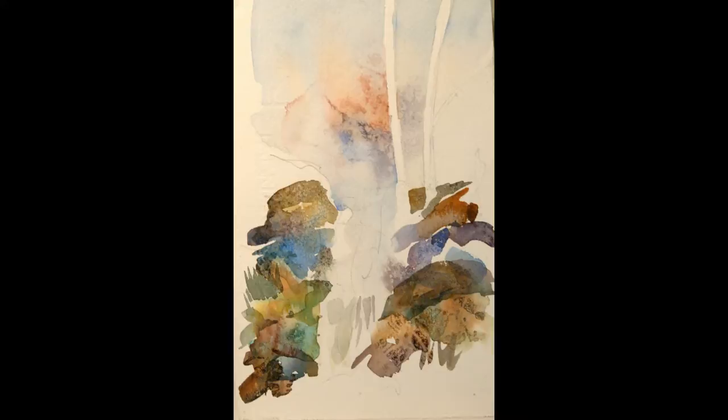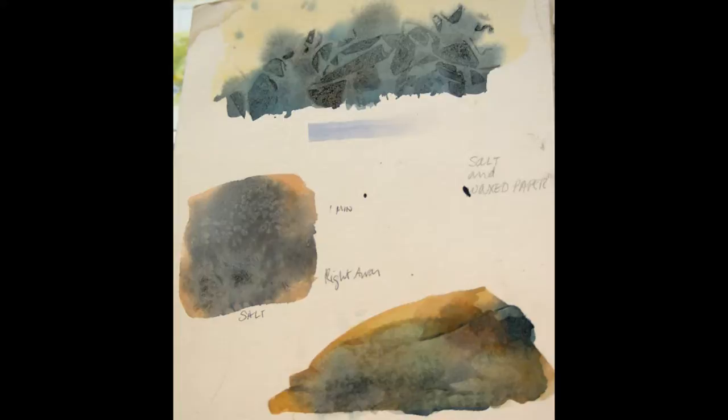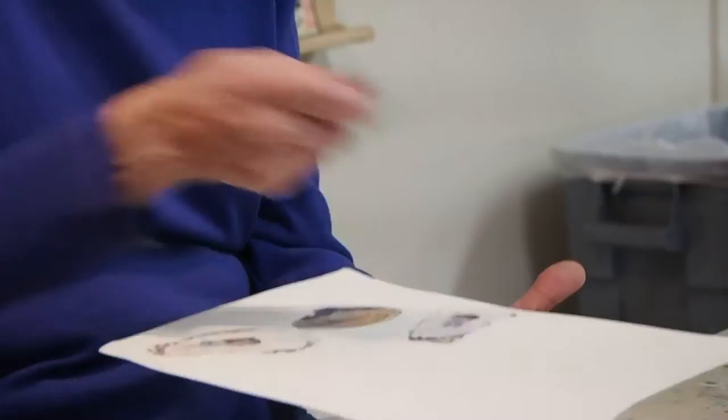Here is a fairly smooth sheet of Hahnemühle paper, which comes in many, many forms. This one, on this side anyway, is quite smooth. On the other side, it's quite textured, good for shells, obviously. As always, paper makes so much difference, because this has all these hills and valleys. You get stuff going almost right up from the paper as you put your brush down.